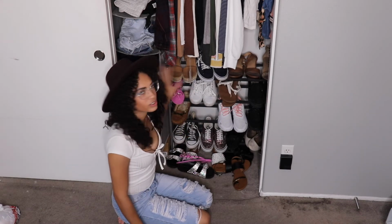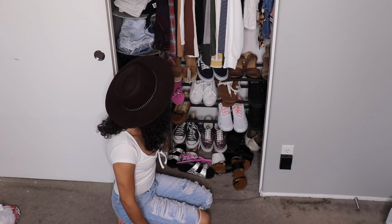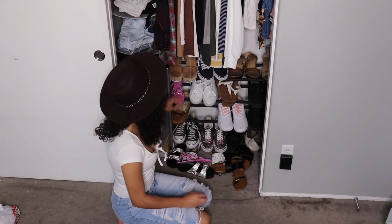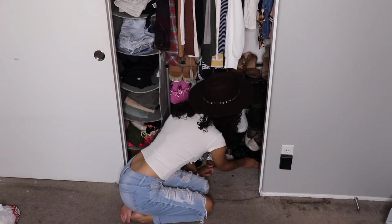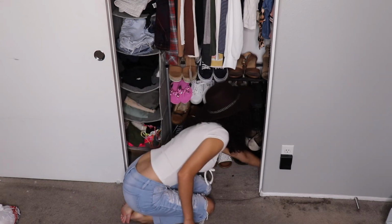I usually like to put the shoes that I normally wear in the front, or just new shoes that I really like and things like that. So yeah, let's just kind of fix this area up a little bit. I think that looks pretty good.